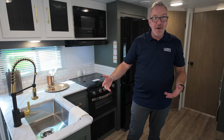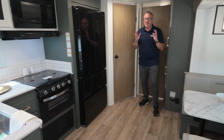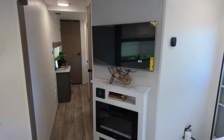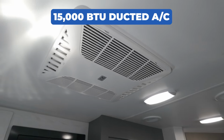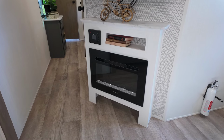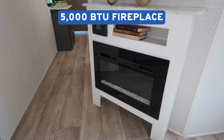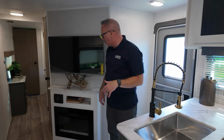But for entertaining everybody, you gotta have good visibility. So if I'm standing right here, Ryan, take a look at the entertainment center. Everybody can see that. Yeah, sure. I got my Coleman Mach HVAC controls right there for my 15K BTU ducted AC and my 30,000 BTU furnace. But to knock the chill off the air, I got myself a little fireplace. Yeah, baby. That will give you about 5,000 BTUs of heat. You can hear the blower going right there. Does a great job of knocking the chill off the air.